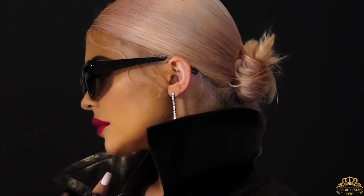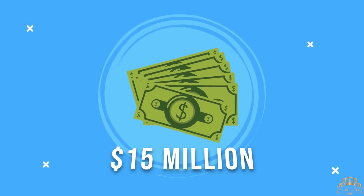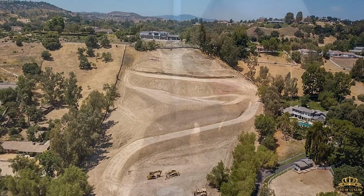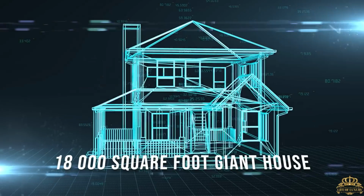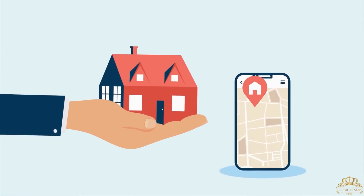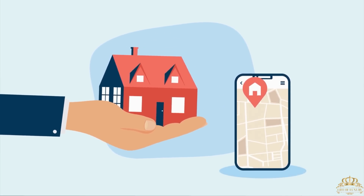This 25-year-old woman just paid $15 million for a 5-acre property near her family. While it may not appear to be much currently, the actress intends to create an 18,000 square foot giant house for herself and her family. But how long has Kylie been buying, selling, and restoring extravagant homes? She got her start when she was young.